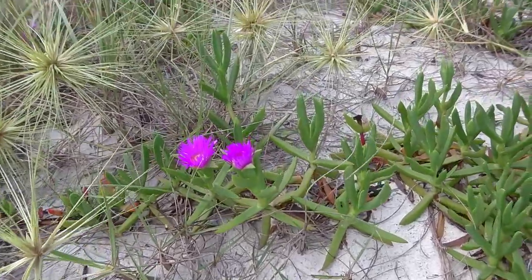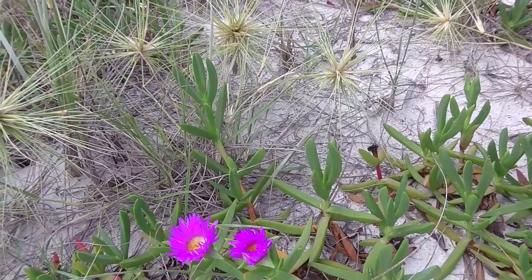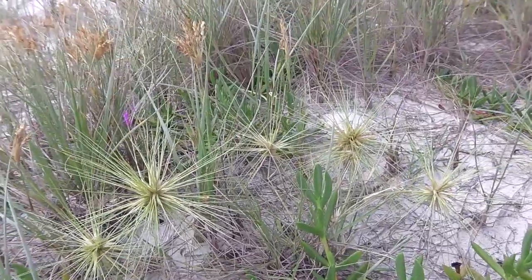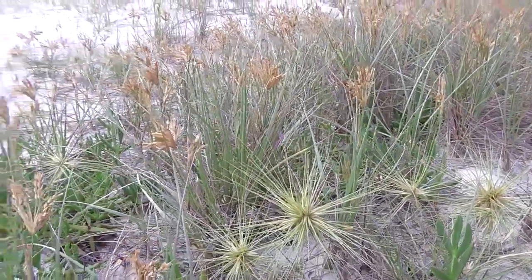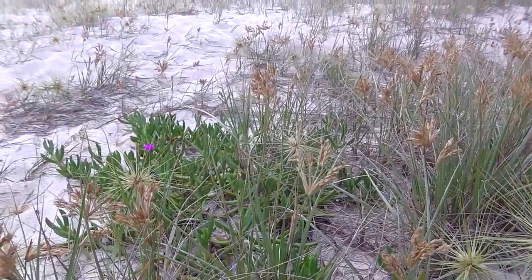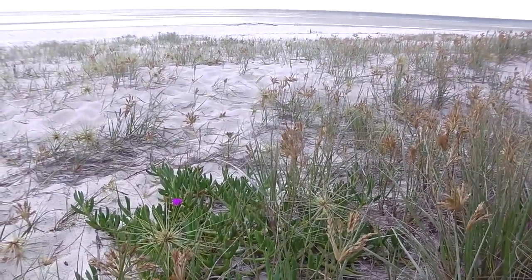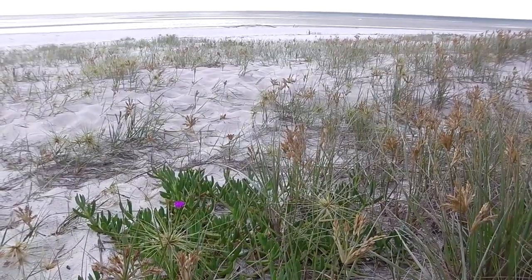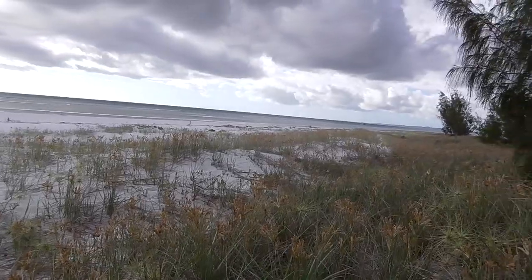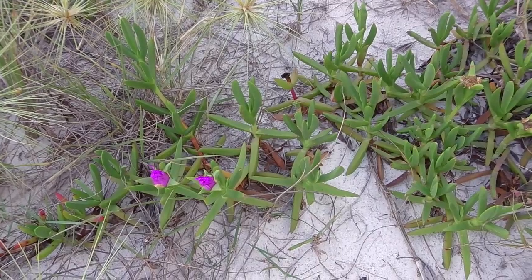Look at those beautiful flowers. Had quite a bit of rain over here, and it's doing a good job at vegetating the place again. Oh, there's one catamaran down there. Now the sun's going in and they all close up.